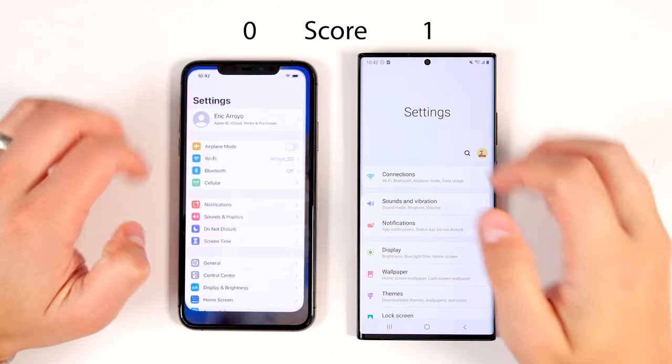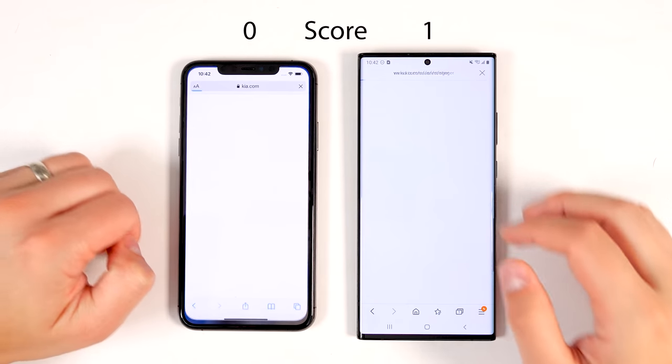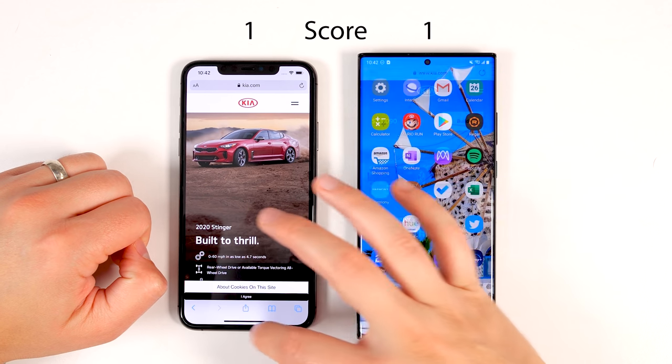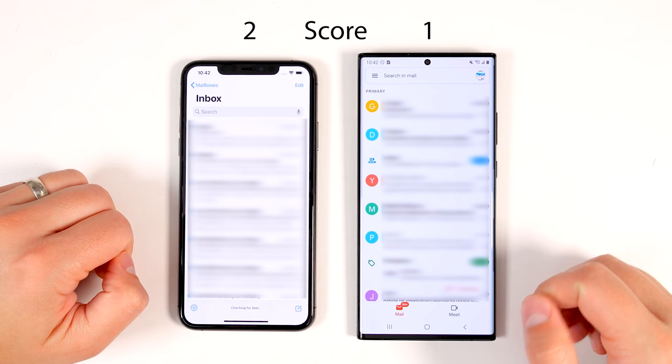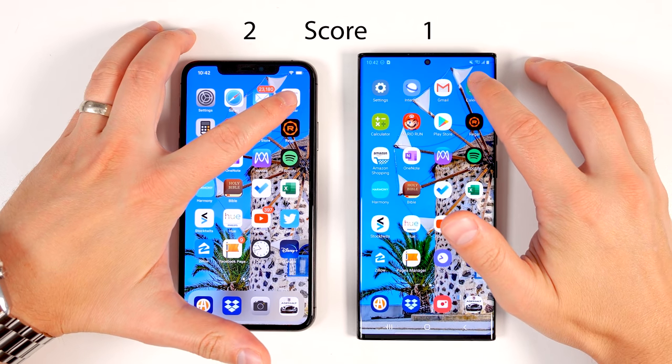Right off the bat, I want to point out that I'm fully aware that the iPhone 12 will be out very soon, and I will be buying the top tier of that phone to do another speed test against the Note 20 Ultra. This video is for people who maybe already have an iPhone 11 Pro Max and are considering switching to the Note 20 Ultra, or are just otherwise cross-shopping these two devices.